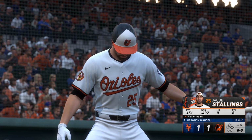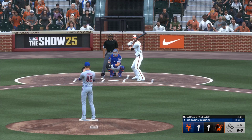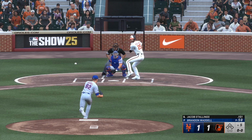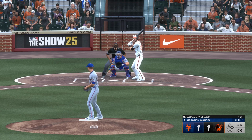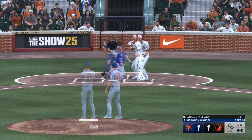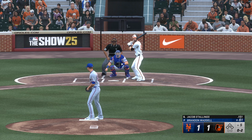Back here in Baltimore, and here's the catcher, Jacob Stallings. And that's in for a strike. 0-1. You know, these Orioles looking to string together better at bats when they have runners on, but it just hasn't happened for them yet. They've had their chances with runners in scoring position, but nobody's been able to deliver a big hit in those situations.